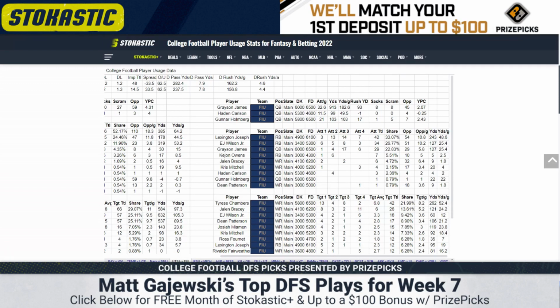In the running game, Lexington Joseph has moved ahead of EJ Wilson. It's still pretty close between these guys. EJ Wilson still had 9 touches last game. Lexington Joseph came in with just 8. So that's a bit of a problem. EJ Wilson, most of that came in the pass game. What you're seeing here is basically a 50-50 timeshare. Just know it's slightly balanced in favor of Lexington.